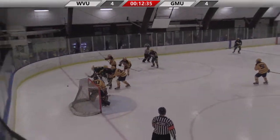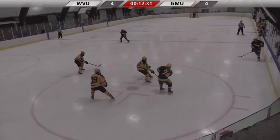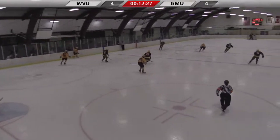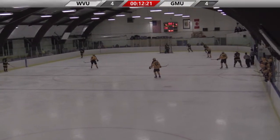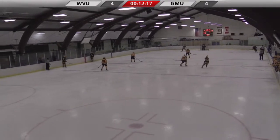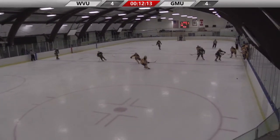Faceoff won by the Mountaineers, but the Patriots are able to keep it. There's Smith with it now. His own man slipped a little bit. It's a great clearing opportunity, and the Mountaineers are going to be able to send it back down, forcing the Patriots to go back and chase it. Minute 40, 20 seconds gone here on that power play.